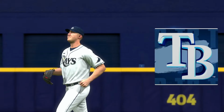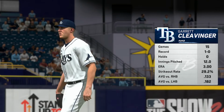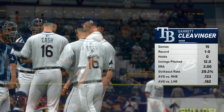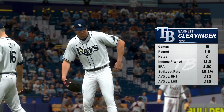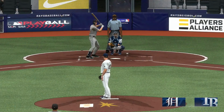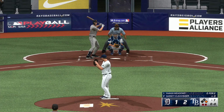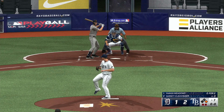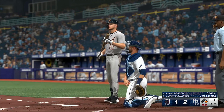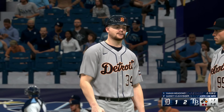So they turn to the lefty in this spot, now Garrett Clevenger. Number 60, Garrett Clevenger. So the lineup flips over, and now Parker Meadows. First pitch misses. Well, with the tying run at first base, he's looking for something he can get a lot of barrel on. Drive it into a gap and score that run from first base.